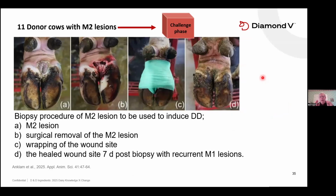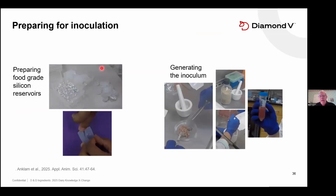Well, they needed a donor source. So the researchers found 11 donor cows with these M2 lesions. These M2 lesions were excised, the cow wrapped up good, and a week later, this is how well it had healed. But unfortunately, it looks like there's some little wart, nasty remnants that are coming back. So excision is certainly not how we want to take care of hoof warts, obviously. But that's what happened. That was done to get this whole infective active lesion. That was taken back to the lab. It's cut up, ground up, and mixed with some saline. So we have this whole concoction now that's going to be the digital dermatitis infectious broth.